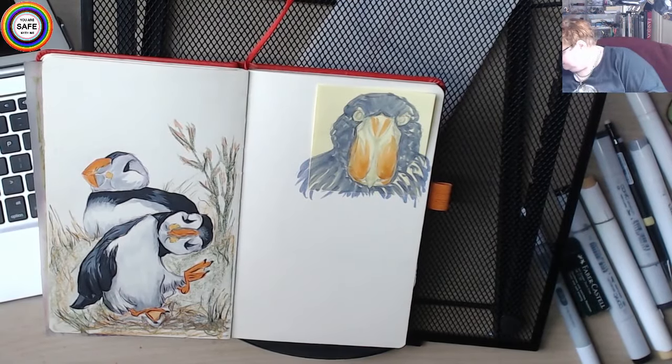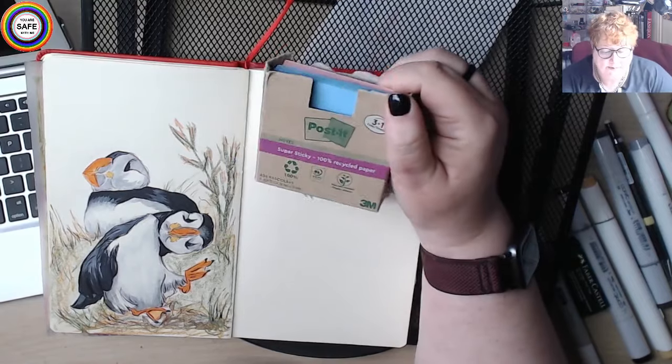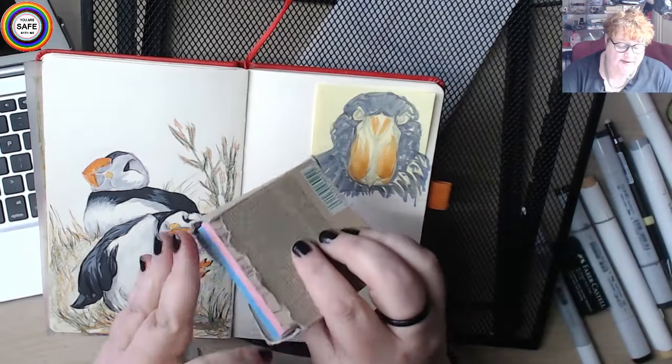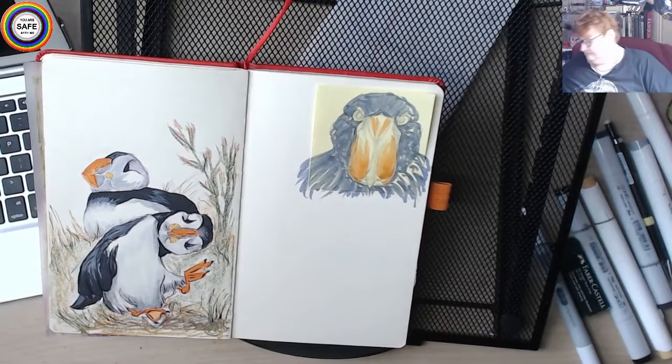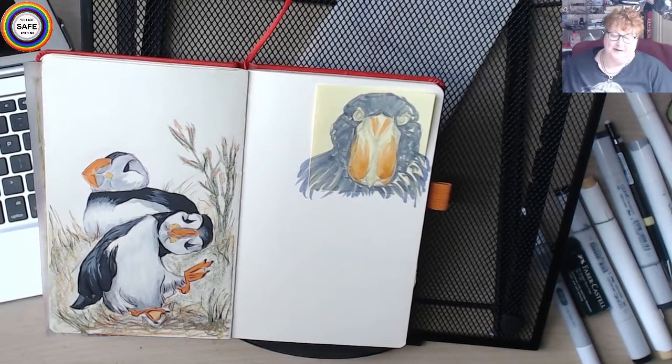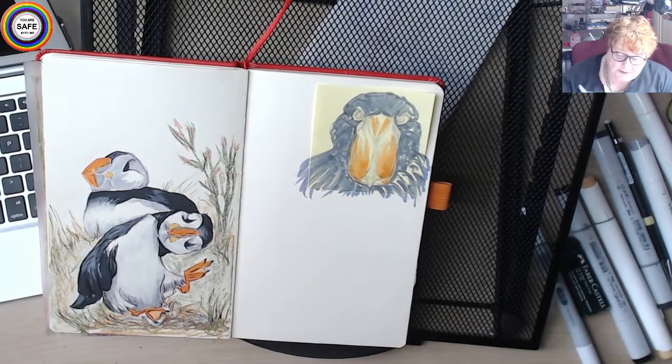Like these ones, 100% recycled paper. They're just as good as the original post-its. But they're recycled, so I don't feel so bad using a ton of them like I normally do.